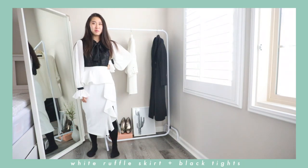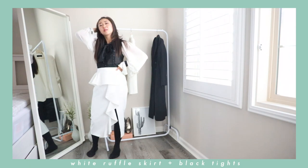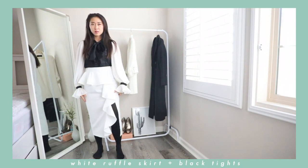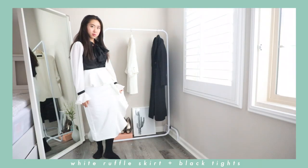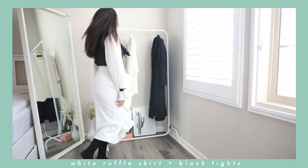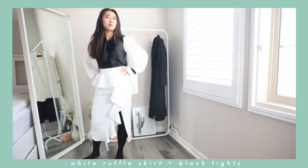Okay, so bottoms. Underneath, I have on some semi-opaque black tights that she wears, which you can get from practically anywhere, but I got mine off of Amazon. And over it, I found this amazing dupe of Dan's Michael Kors white ruffle suit skirt from ASOS that has the perfect slit and ruffle detailing.